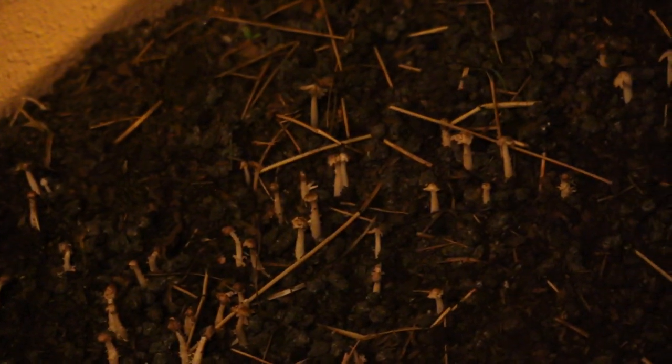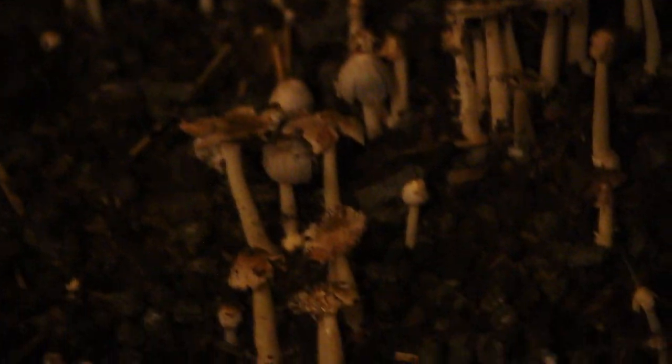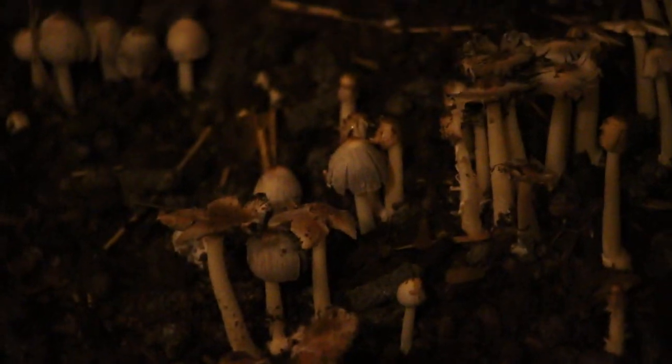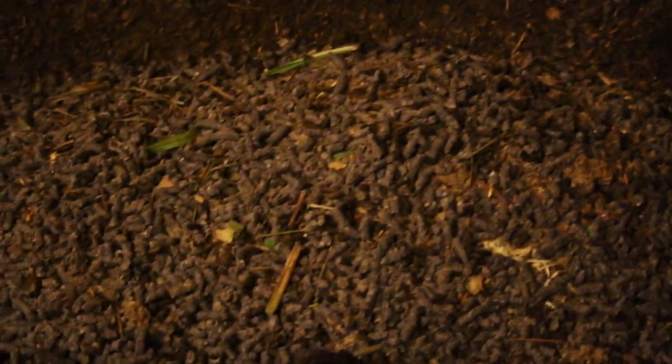You can see that these are the smaller ones, and they like to grow together in a tight group, as Shaggy Maned mushrooms are famous for. Then after that, there's nothing in between, nothing further down. This is a new litter, so don't expect anything. These are the old litter.